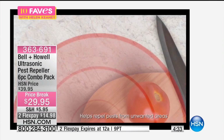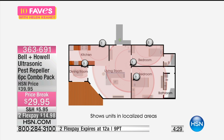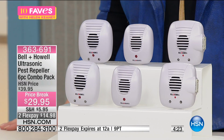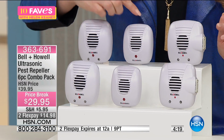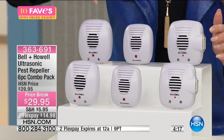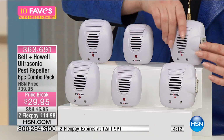Okay, so here's how it works. You plug it in and basically it makes a little noise, kind of like an ultrasonic sound that only the spiders, ants, cockroaches, mice, and rats can hear. Your pets will not hear it. So what you're getting is 2 of the original, 2 with the little night light on it, and then 2 with the night light that also have a plug.